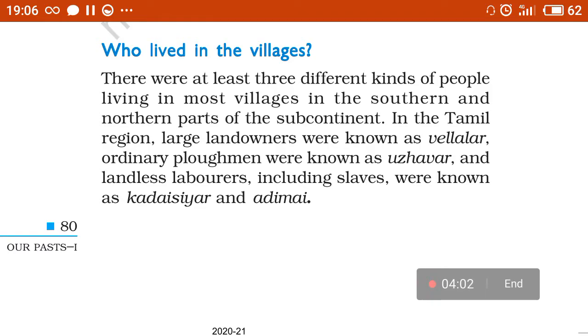Now the question arises: who lived in these villages? Let us find out the answer. Most villages were in the southern and northern parts of the subcontinent. Some keywords: the larger landowners were known as Velar, the ordinary or common plowmen were known as Uzhavar, and landless laborers, including slaves, were known as Kadaisiyar and Adimai.